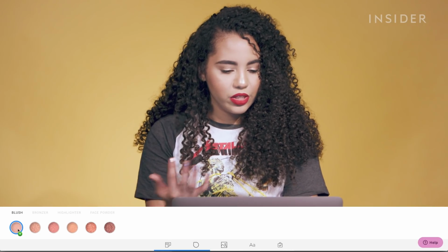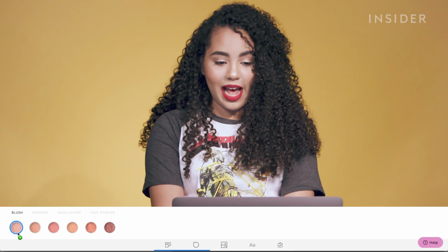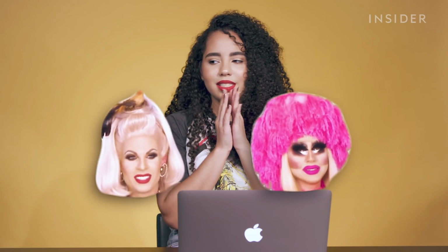So let's start with blush. Natalie also doesn't really wear blush, but I'm trying to convert her into being a blush person like me. But I want to ease her into it. So maybe something soft and pretty, like graceful salmon. Salmon. One of our favorite things to do together is watch with Katya and Trixie. So maybe we can do a little reference there.